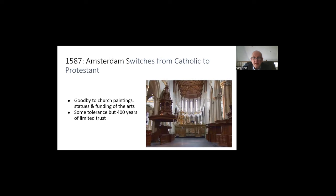And in 1587, Amsterdam decided to switch from Catholicism to the Protestant churches. Our tour guide said that over a weekend, they declared that this coming Sunday, we will be practicing Protestantism. And so they took out all the statues, the stained glass windows disappeared, and they whitewashed the walls. Even to this day, when you go into a major church, it's very stark. There's no paintings. It's white walls.